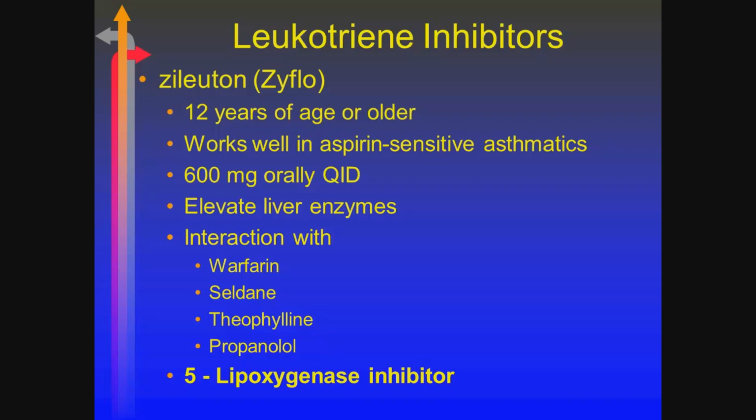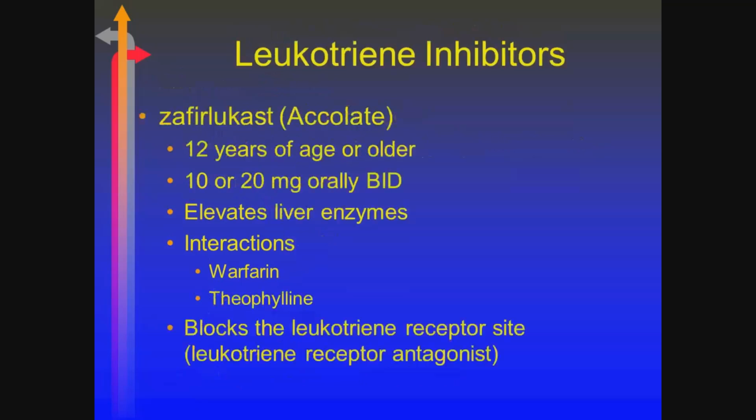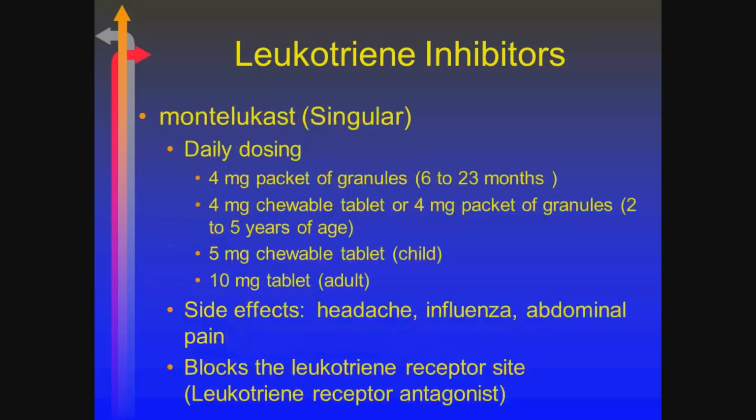Zileuton or Zyflo, again, it's an oral medication. Leave it at that. Zafirlukast, you can use only the advantages of the third one is you can use on younger kids. These you can't. And this is the one I want you to know about. Singulair, you probably have heard at some point along the line. And it blocks the leukotriene receptor site.